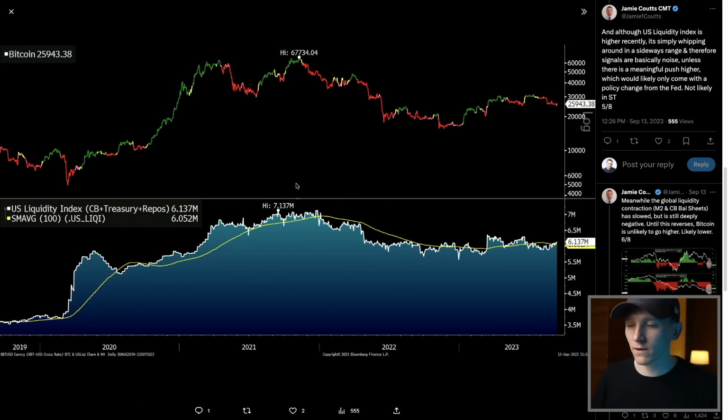You can see how liquidity forces prices up and down, right? This is Bitcoin up here. You can see 2019, 2020, huge liquidity injection, which pushes Bitcoin right up to that all-time high. You can see how liquidity just went straight up here. That was the Bitcoin bull market, the last one we saw.